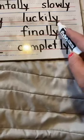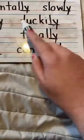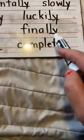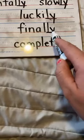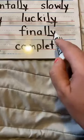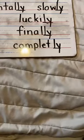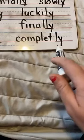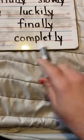All right, friends, let's see if you can figure out what these mean and how to say them. Get ready. Here you go. Sound, word, luckily, yes. And what would that mean? Yes, in a lucky way. Next one. Sound. Word. Yes, finally. And that means in a what? Okay, here we go. Next one. Ly says lee, yes, lee.